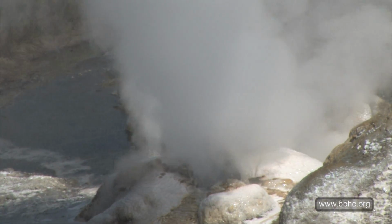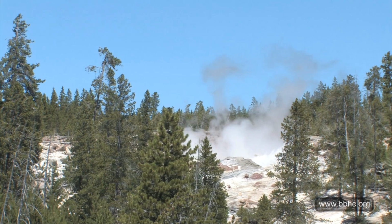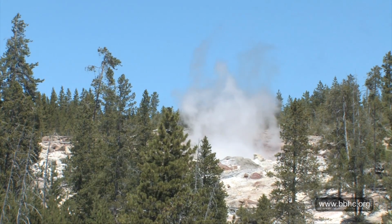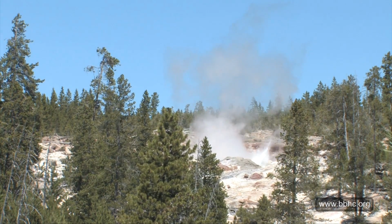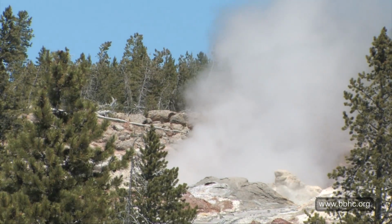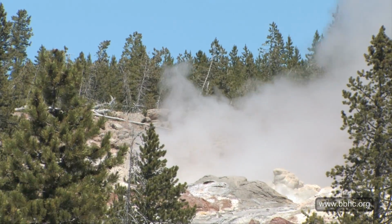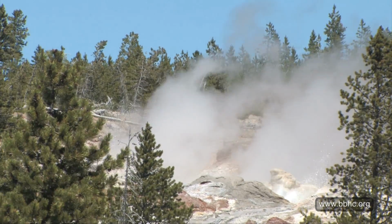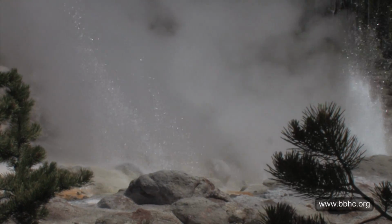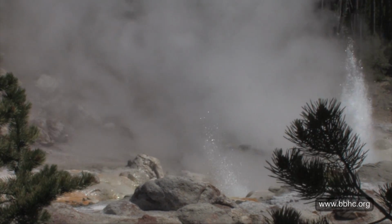Norris is home to one of the world's most famous geysers, the Titanic Steamboat Geyser. Steamboat is the tallest of all geysers on Earth, with eruptions spewing water more than 300 feet in the air. Eruptions from Steamboat are extremely erratic and rare. They can happen as frequently as every day, or as infrequently as once every few decades. Currently, Steamboat belches jets of hot water 10 to 40 feet every few minutes.